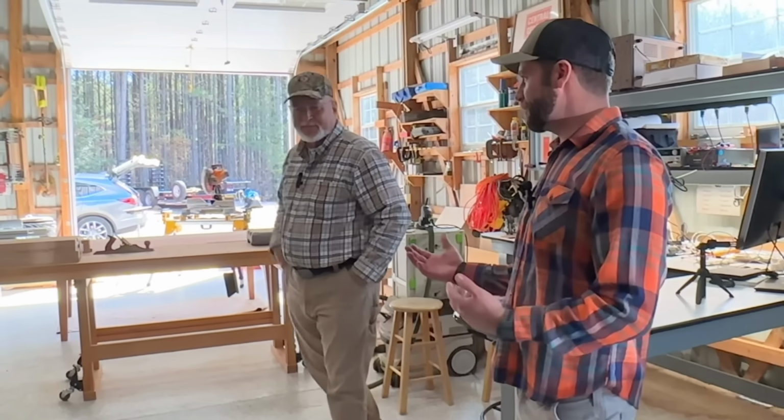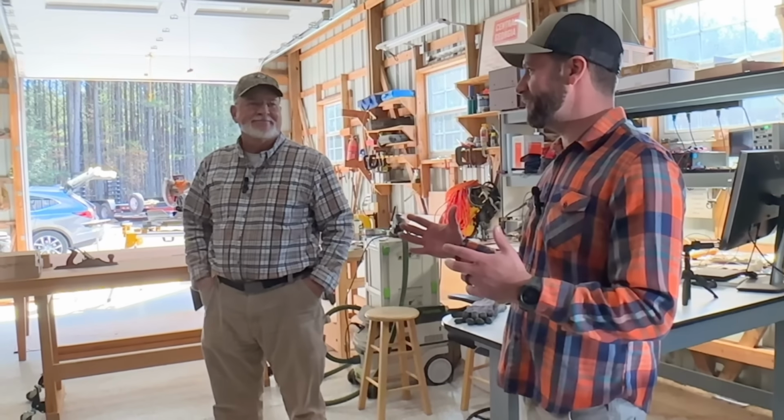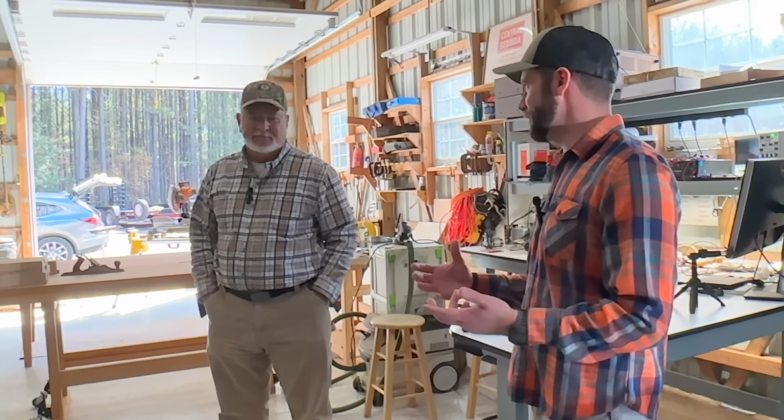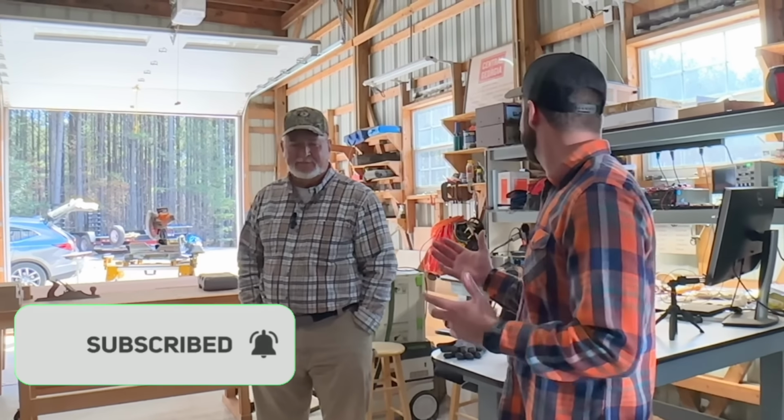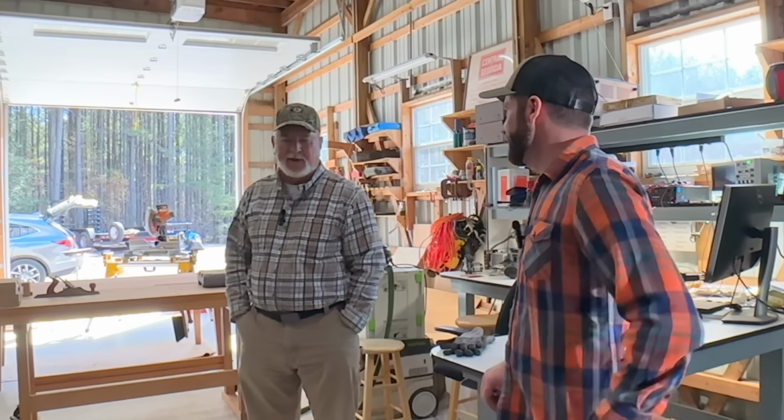So Rick, you bought this property several years ago, right? And it came with this shop. When you were looking at the house to buy, I know there are other factors that go into buying a house, but how important was it to you that it had this kind of big shop here? I didn't even go in the house.